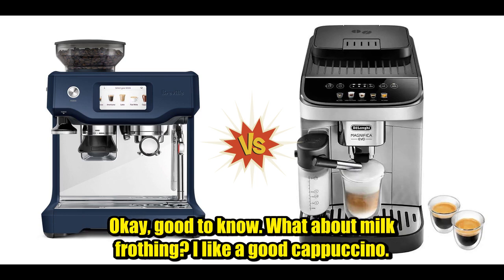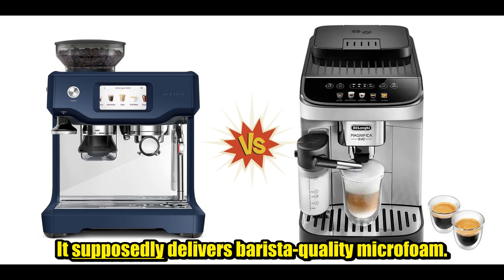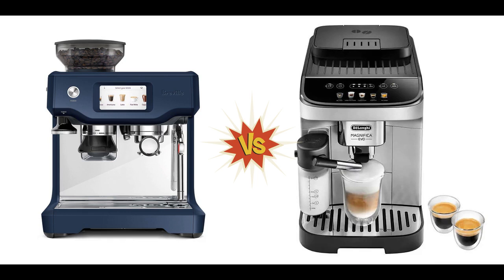Okay, good to know. What about milk frothing? I like a good cappuccino. The Breville has an auto steam wand that lets you adjust the milk temperature and texture. It supposedly delivers barista quality microfoam. The De'Longhi uses De'Longhi's Latte Crema system that textures both milk and milk alternatives. And the container can be stored in the fridge.